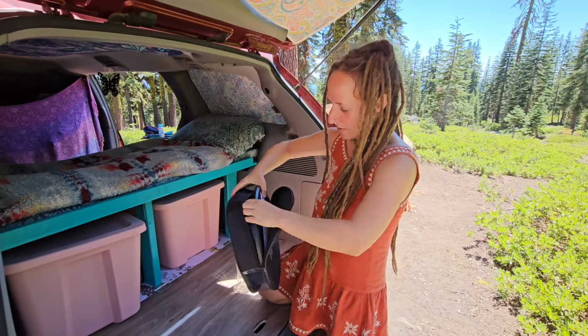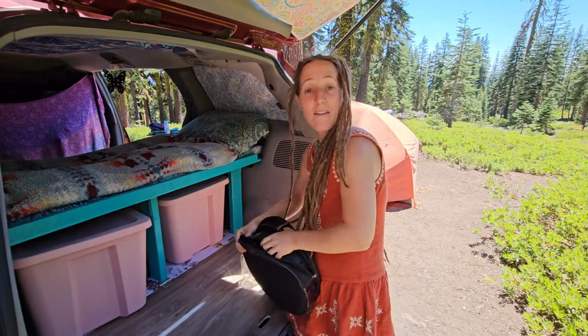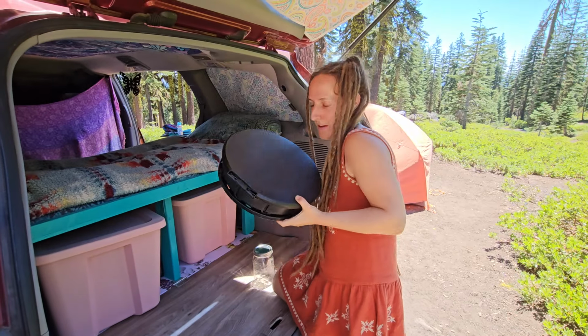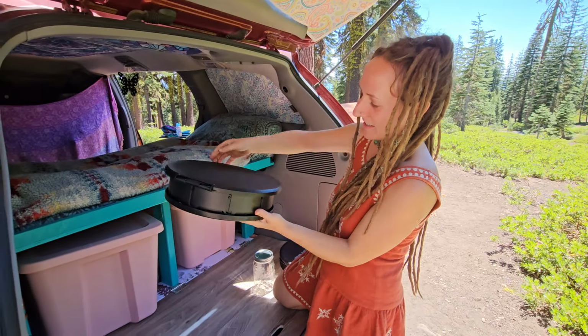And so it folds up real nice and small. And I haven't had to use it yet, but I know there will be a time where I will. So it's all clean, don't worry about it. And it folds down real nice and small.